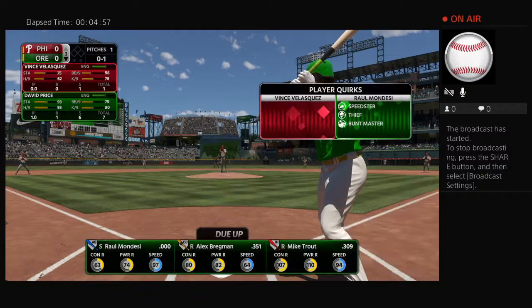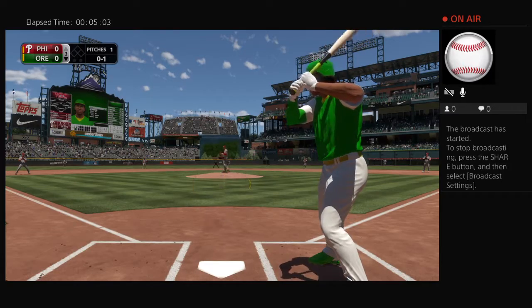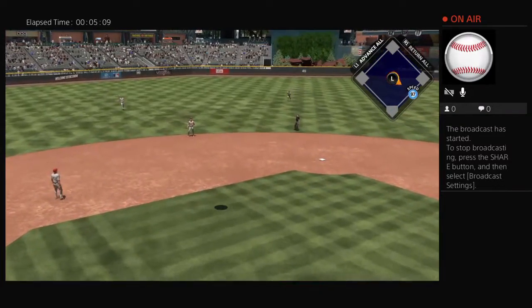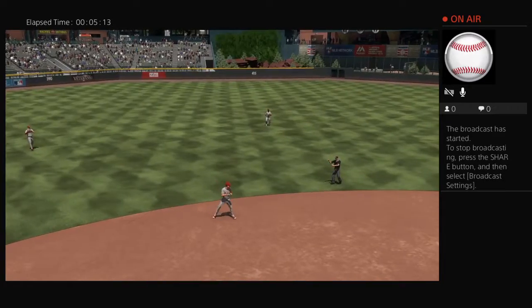Fouled off. Into the windup. Here comes the 0-1. Popped him up. Underneath it. Kingery has room in foul territory. And that's the first out of the inning.